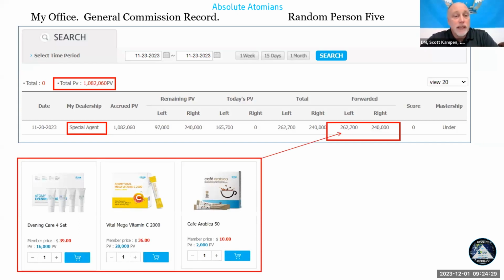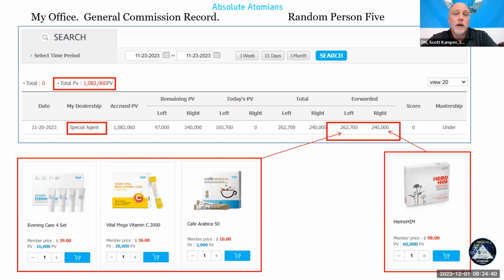We see that the evening 4-care set, the vitamin C, the mega vitamin C, and the Cafe Arabica would be enough points on the left side, and a box of Hemohim on the right side. So if this person on their own were to make these purchases, they could earn a commission, or this is a great opportunity for them to go and find 4 new consumers, right? As an opportunity to build their consumer base.